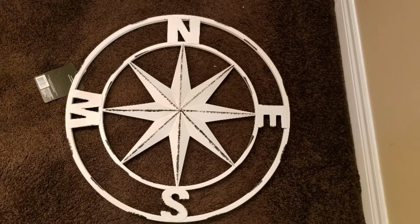After I was done my shop, I decided to go into Walmart to see if they had any farmhouse items. The one really close to me that I went to is quite small, so it didn't have a lot of variety.